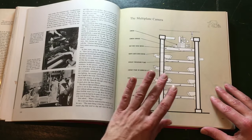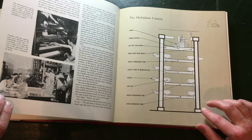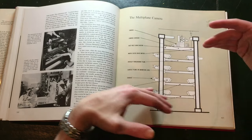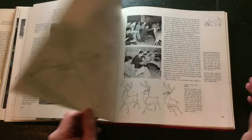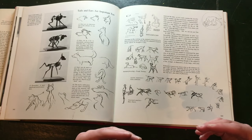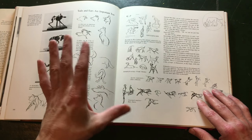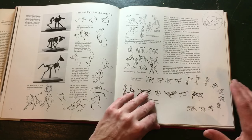Here's also the multiplane camera, and they used that from The Old Mill and Snow White and a lot of other movies, so they could show a depth of field, and they really used it well in Pinocchio and in Bambi. So this is just a wonderful book to have, because it has a lot of samples. You can read a lot of stories about how it was to work for Disney in that era, and it has a lot of good samples for animations, and if you're an animator, this is really a must-have.